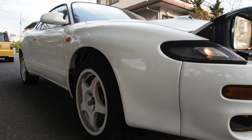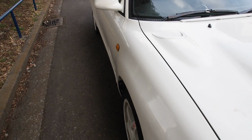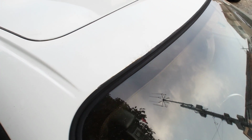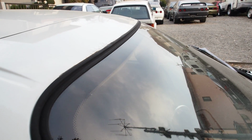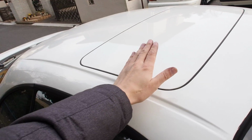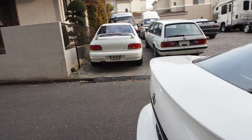See that? Much smaller than I thought it would be, and so that's nice. Here's the rust on the roof. Now the camera's deciding to overexpose, which I guess is good. Usually it underexposes white cars. Maybe you can see that a little bit. Sunroof works, it's tilt and full opening, tilt and slide, I guess.